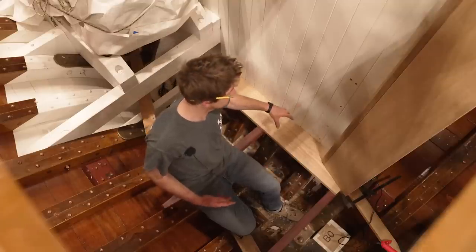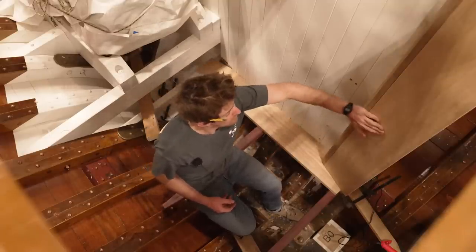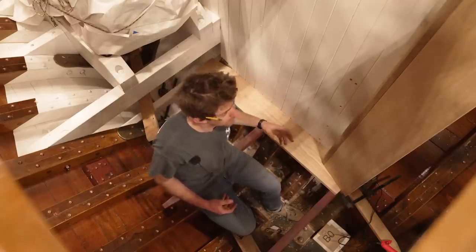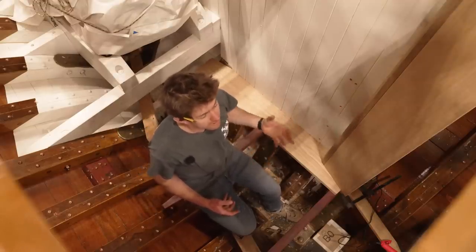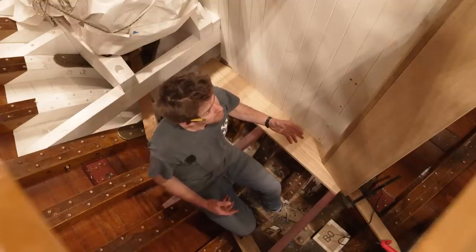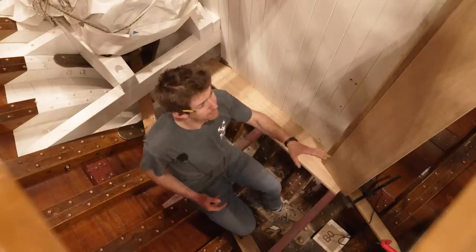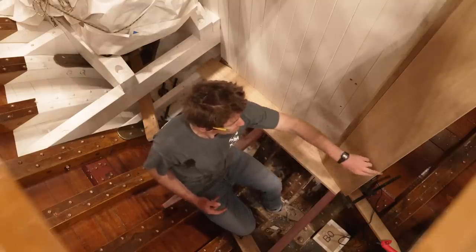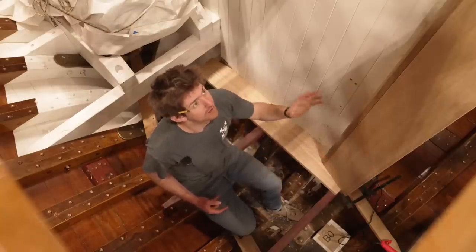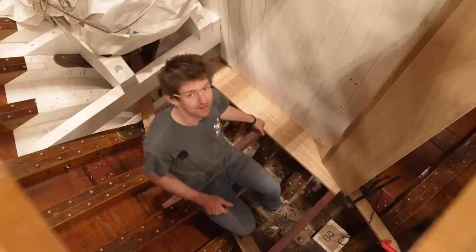Before I can actually fasten this into place though, there's a few other things I've got to do. So these pieces either side of the main cabin door need to be just finished off, sanded and varnished or sealed. So I'm going to take them out and do that. But before I can put them back in, I've also got to work out exactly how wide that main cabin door's got to be, because if these inside edges need trimming at all, it's a lot easier to do that outside the boat. So a few little things to do before I can actually get any further with this.